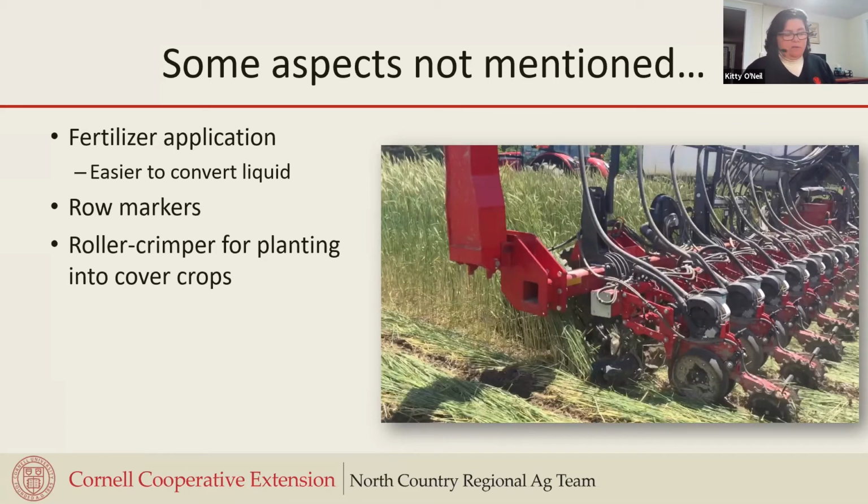What do you think, Mike? Yeah, I think the big one on the herbicide side, Kitty, as you mentioned, is that no-till is different, because with conventional planting, tillage is our first herbicide pass, or our burn down basically. With a no-till system, we're going to be looking at a burn down herbicide program to start clean. That's really the big thing: start clean. We don't have the luxury of doing tillage.